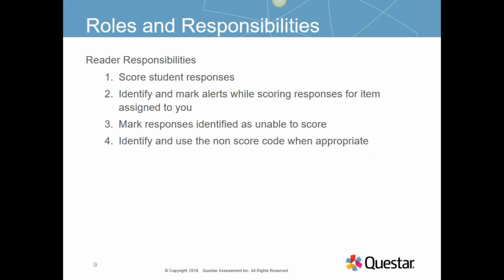So let's talk about the readers' responsibilities in ScorePoint. First and foremost, they are in ScorePoint to score student responses. While they're scoring student responses, they can identify and mark alerts while scoring responses for items assigned to them. They can mark responses identified as unable to score, and they can also identify and use the non-score code when appropriate.